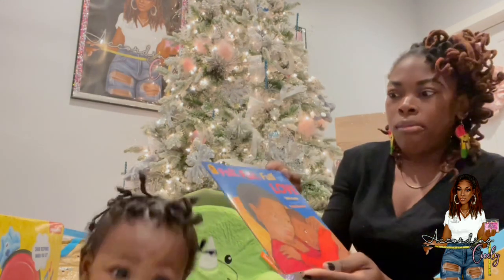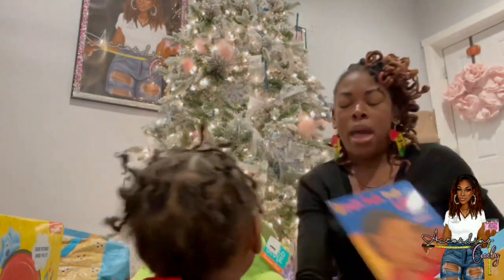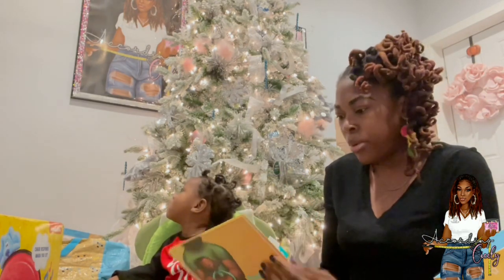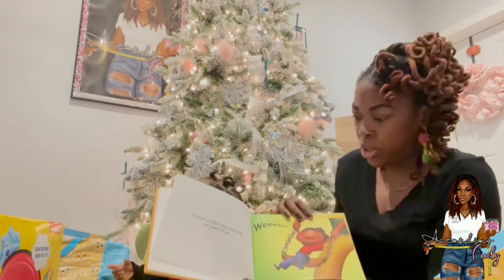And then we got Full of Love. Uh-oh, baby, you're gonna take y'all off the mount. Come on, Booski. Y'all sit in your chair. Then this one is called Daddy's Arms. So this will be super cute for his father to read to him. I just love the illustration.